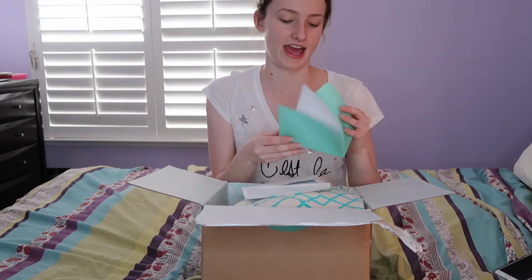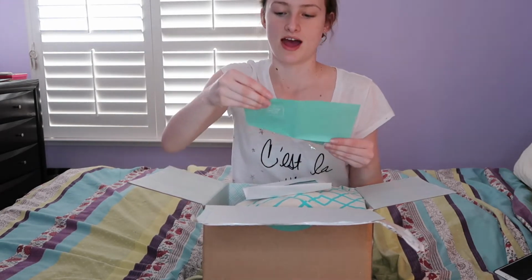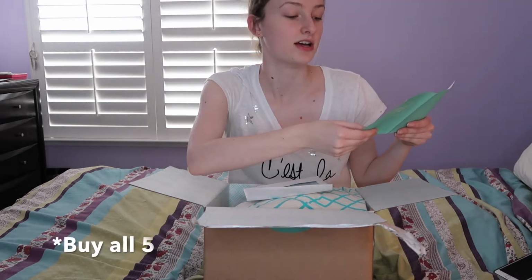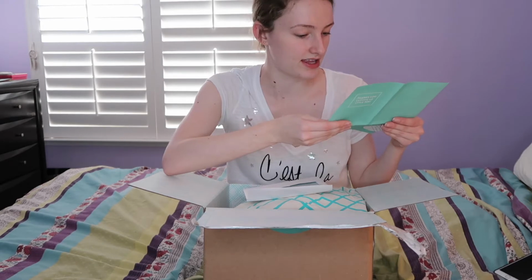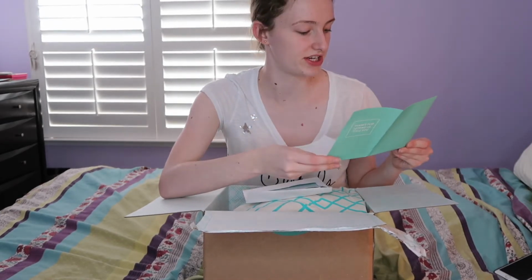If you decide to keep all 5 pieces that are sent to you, you get a 25% discount on all the items, which is really nice. So they send you basically a receipt of how much everything costs, and they tell you the subtotal, and then if you buy all 5, the discount for that. And also, if you purchase something, you get your $20 styling fee credited back to you. So that's an additional $20 off of your purchase, which is really cool.